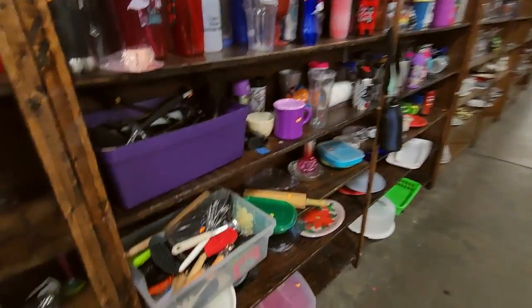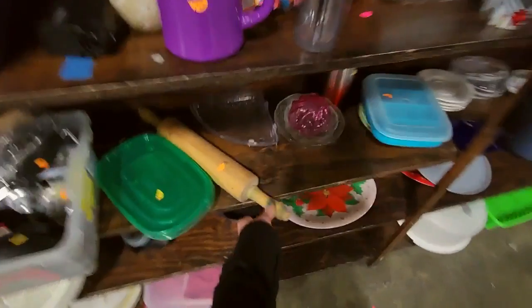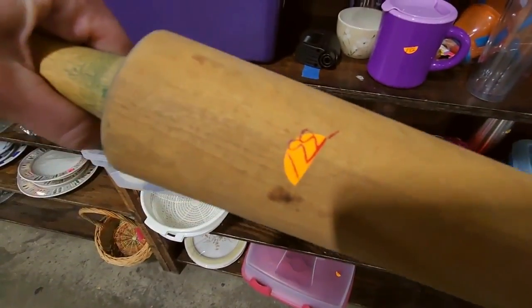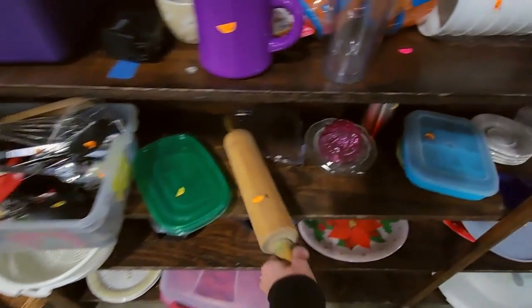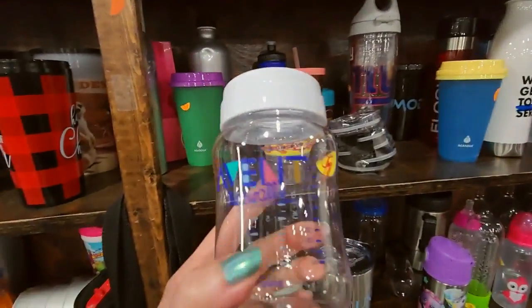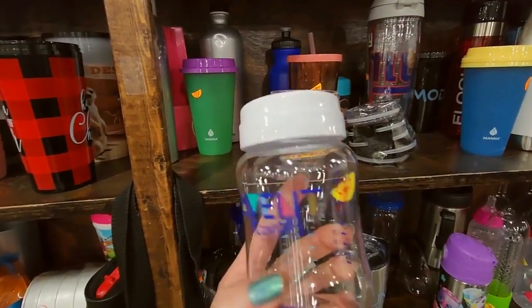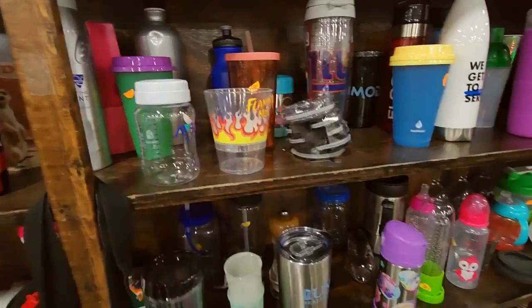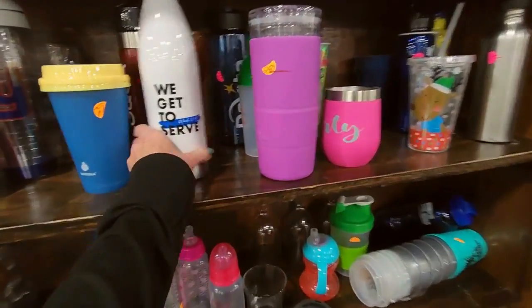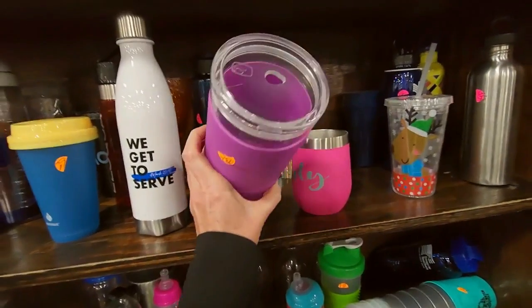You can get all kinds of utensils. You can get a wooden rolling pin. This was only $1.99, 25% off, $1.50. All these reusable water bottles. They even had an Avent bottle. I used Avent bottles for both of my kids when they were babies. I would have snatched that up for sure. And reusable water bottles and insulated tumblers.